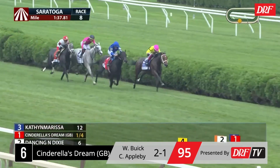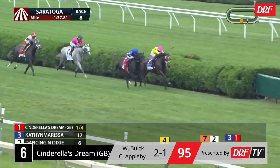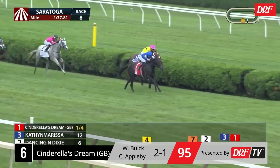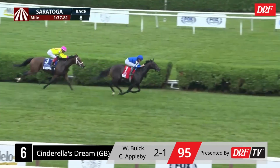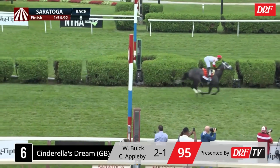So she beat a sharp rival, but this is older and tougher foes than she's been facing, at least in her last couple. It is a tougher spot, but I mean, she's faced some pretty good fields. The Belmont Oaks, where she was able to defeat She Feels Pretty, who was considered one of the best 3-year-old fillies out there earlier this season. And last time, Kathy and Marissa, I mean, she was really impressive when she came back to win that race at Kentucky Downs earlier this week. So I think the form lines are pretty strong for Cinderella's Dream.